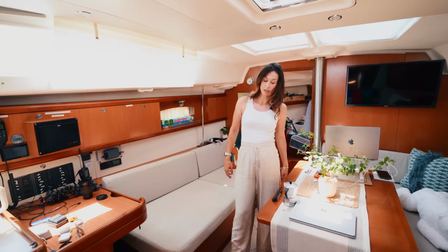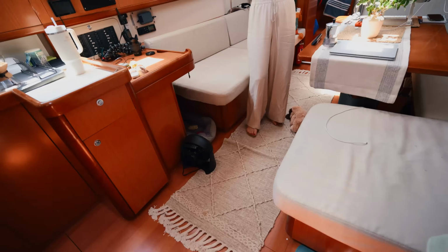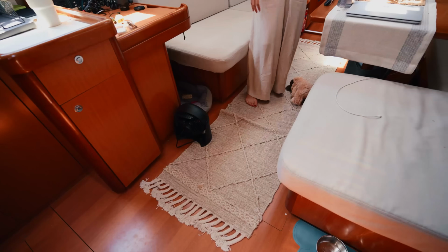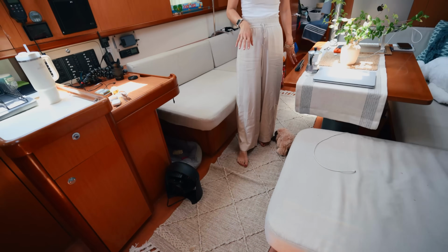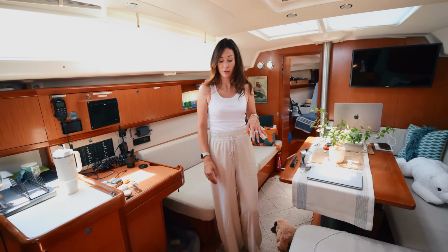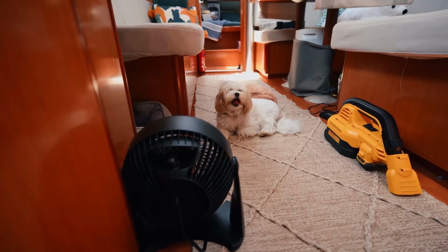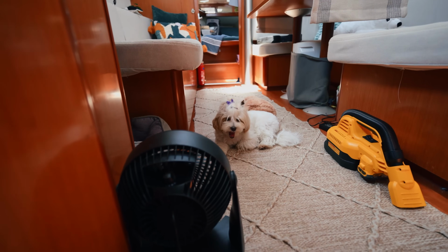So one thing that we did, and it's both for Barnacle but also for us, is that I added a rug here. This is a cheap rug that I bought from rugsusa.com. It's more comfortable for Barnacle to walk on. It's actually more comfortable for us to walk on. It's actually quite nice to have a rug here. And I was happy to find one that had dimensions that fit the space.